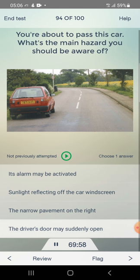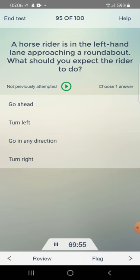Okay, fourth one. A horse rider is in the left hand lane approaching a roundabout. What should you expect the rider to do? Go in any direction.